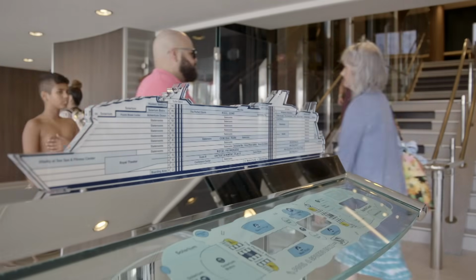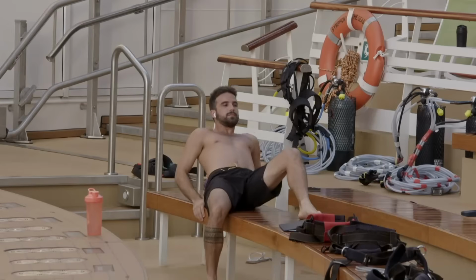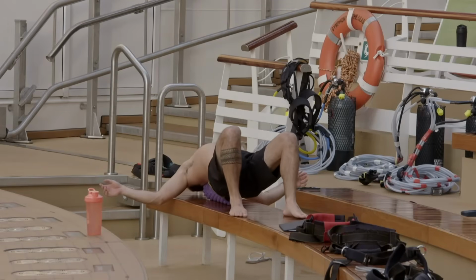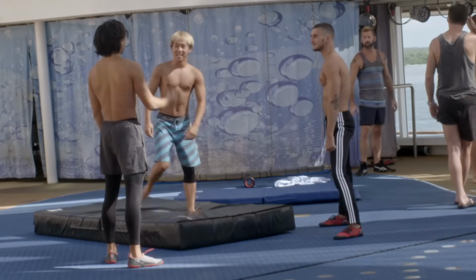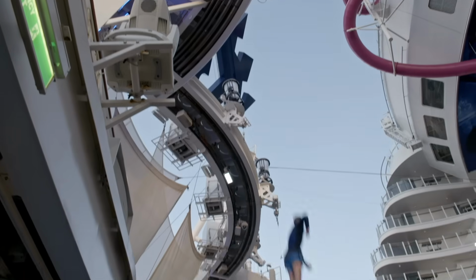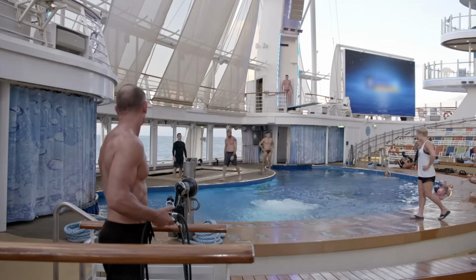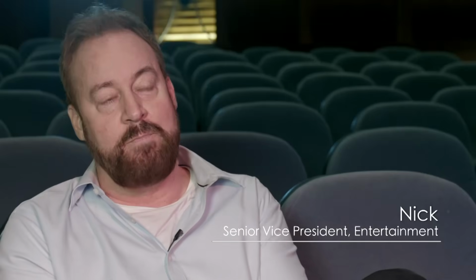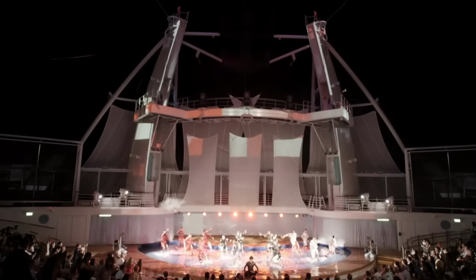It's a busy day at sea, and on deck 6, over at the 700-seater Aqua Theatre, a brand new team of performers are rehearsing for one of the ship's most ambitious shows. Symphony of the Seas is the biggest ship in the world. So if you're going to have the biggest ship in the world, you've got to have the biggest shows in the world. The budgets we have, the size of the theatres we work in, all leads to big entertainment.